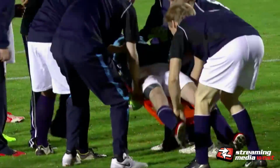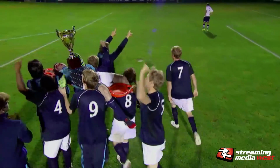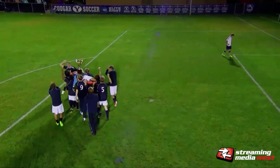As his teammates carry him off on the stretcher of glory, we thank you for sharing this absolutely heart-stopping finish. Scott Sterling and his face of steel have won it all. All right, thanks.